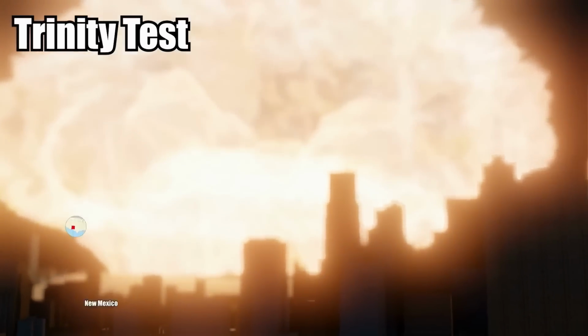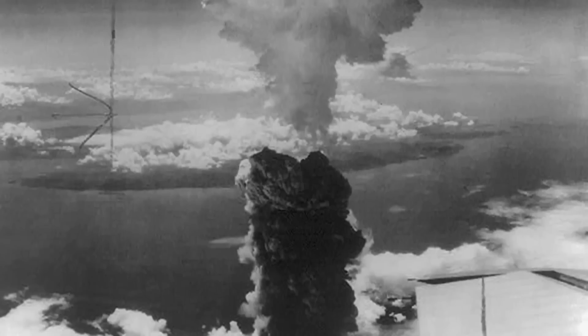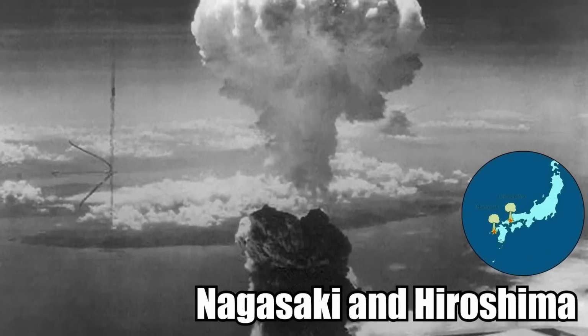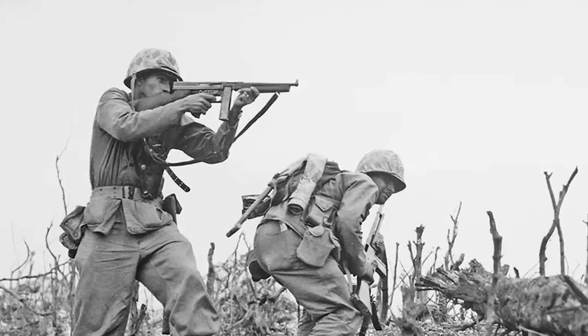All this hard work led to the infamous Trinity test in the New Mexico desert in July of 1945. It was a major success, and America then used their atomic bomb to blow apart Nagasaki and Hiroshima. This officially ended the war with Japan.